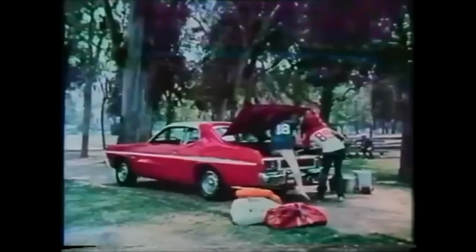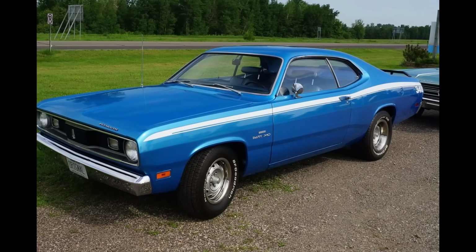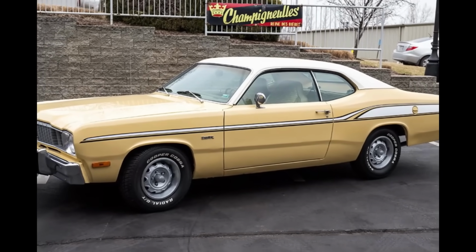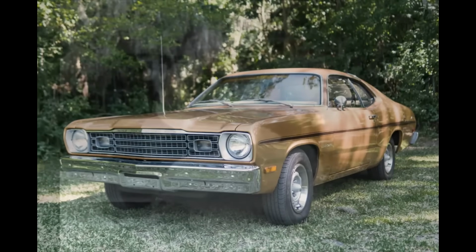At number 11, the Plymouth Duster. The Duster was an icon of the 1970s and was a budget-friendly choice for prom night adventures. With its quirky, sporty design, the Duster captured the essence of youthful exuberance and, well, semi-excitement. 33 of you in our survey took a Duster to prom in the 1970s.